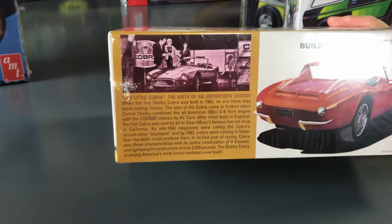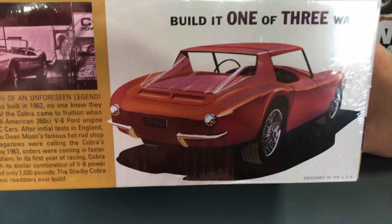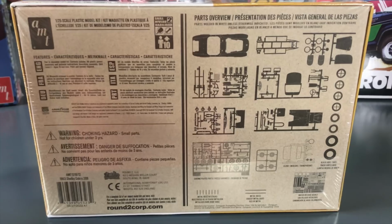And there's a look kind of at the back of an illustration with that fastback top, and some cool information about the Cobra here. So it should be a popular kit, and also a look there at the parts tree on the back.